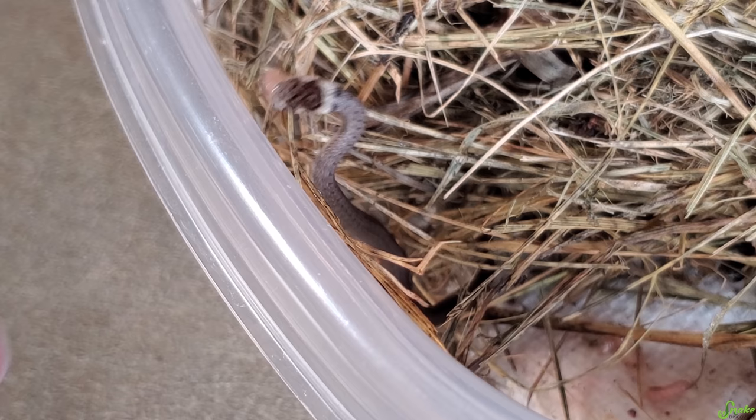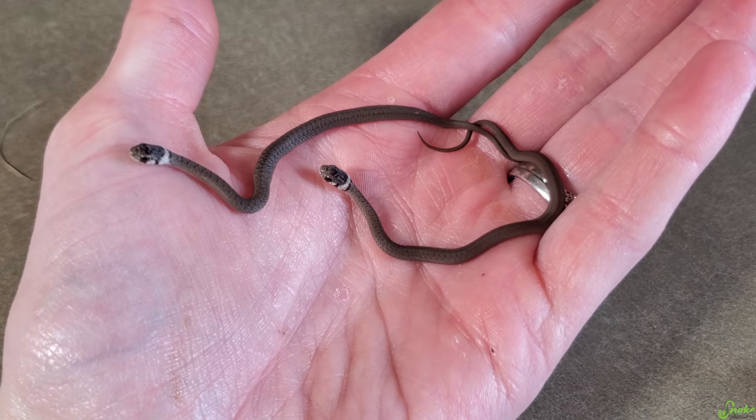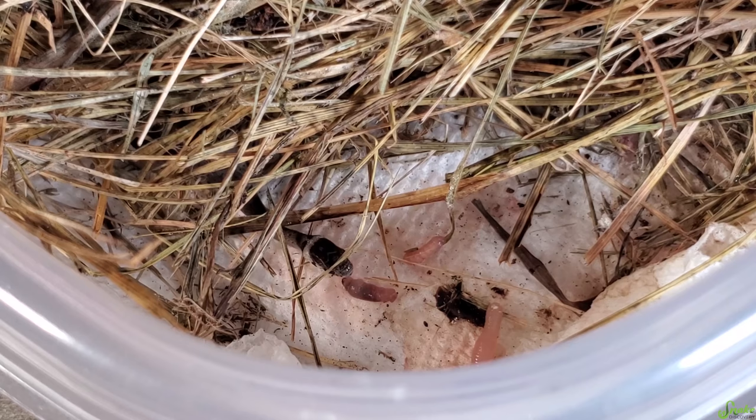Well, these are going to be an adorably fun new project for us, just raising up these baby Dekay's brown snakes. I never thought I'd own this species because of how difficult they can be to keep in captivity. But again, since they were captive bred, I think that's really what's making the difference here. And I'm excited to watch them grow.